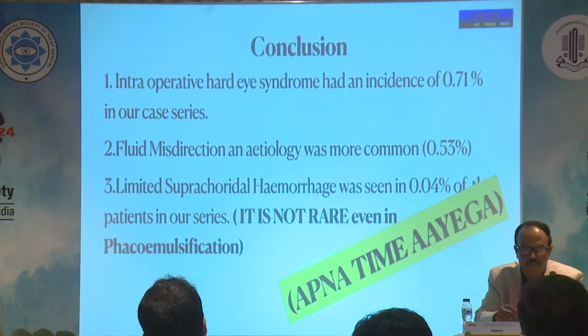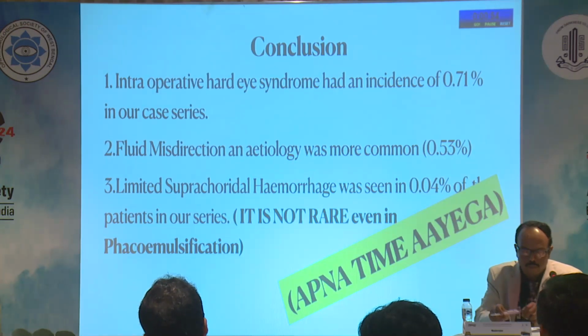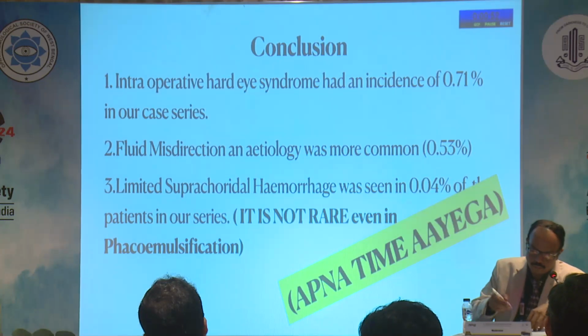To conclude, intraoperative hard eye syndrome had an incidence of 0.77%. Although fluid misdirection is more common, it's not uncommon to find limited suprachoroidal hemorrhage. It is not rare even in phacoemulsification.